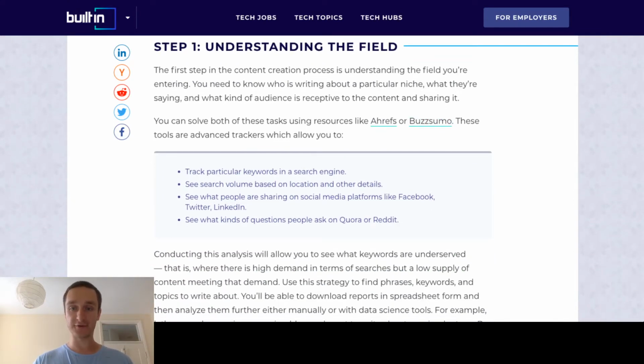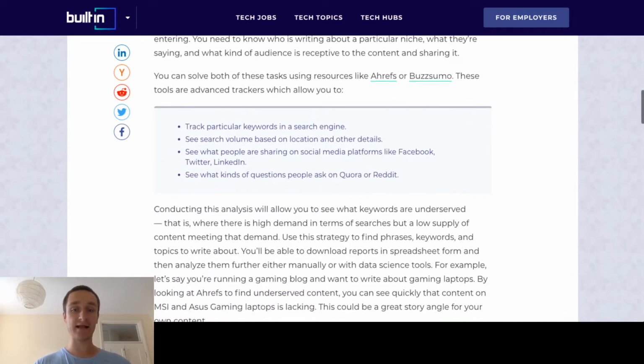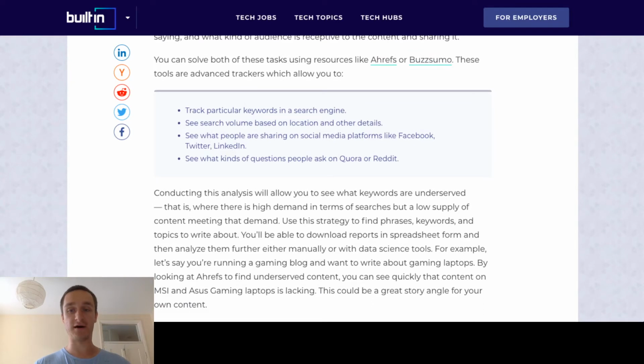Those are the standard tools that you can find online. Especially Ahrefs is this complex machine where you can see what people are searching for, what kind of questions they're asking, both on Google, YouTube, Reddit, other social media. And it's super important to have this data in order to make data-driven decisions. So thanks to conducting this analysis, you'll be able to see what keywords are underserved, and that means there is high demand in terms of searches, but a low supply of content meeting that demand.